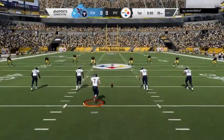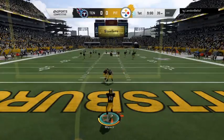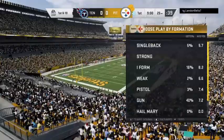The Florida Atlantic man, Greg Joseph, ready to get this one started. And we are underway from Heinz Field. Come on, fellas.